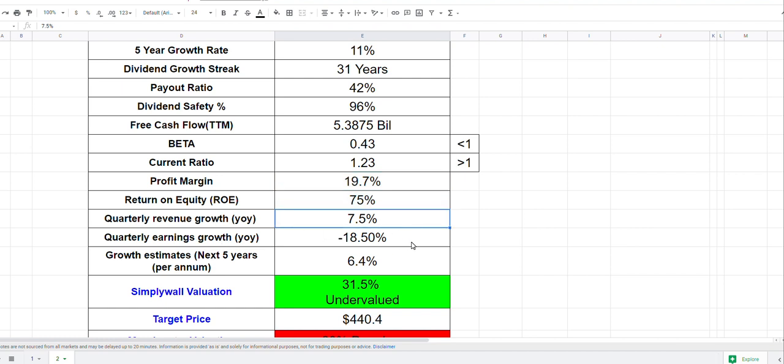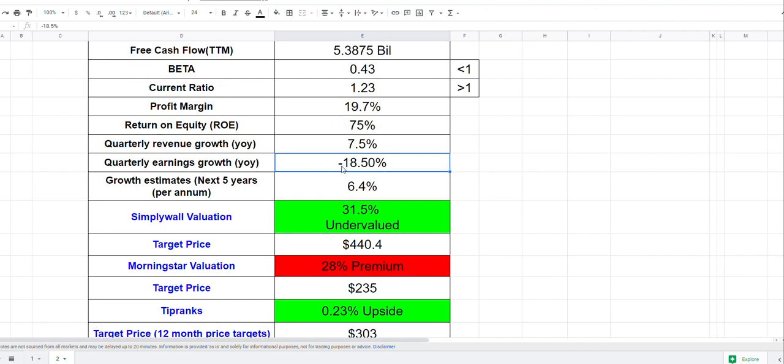Quarterly earnings growth last year dropped quite a bit, and that is the reason I think this stock went down quite a bit, because at one point this stock was really overvalued. So maybe that's one of the reasons it went down a little bit. For the next 5 years, the analysts are expecting this stock to grow about 6.4%.